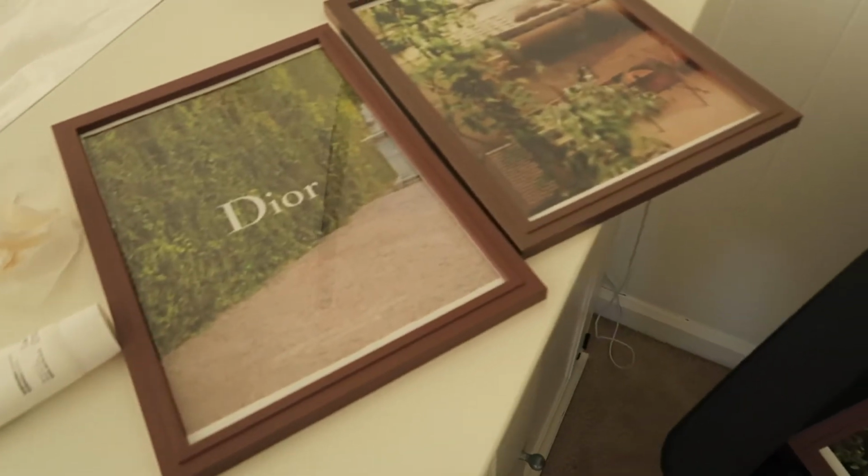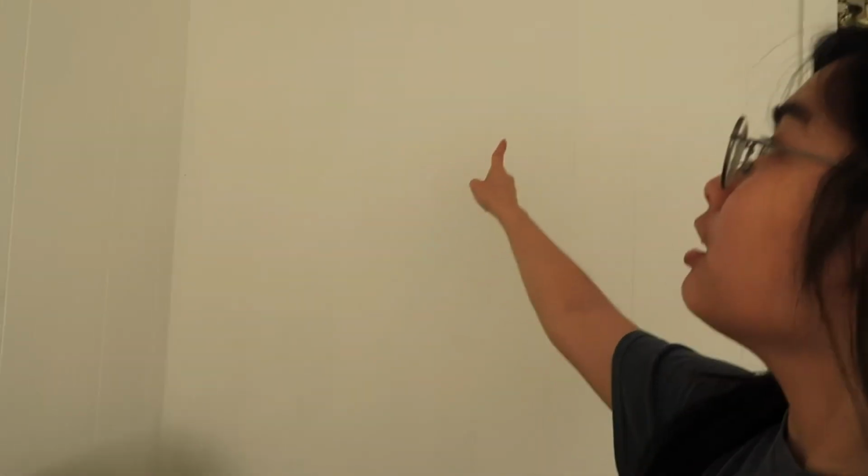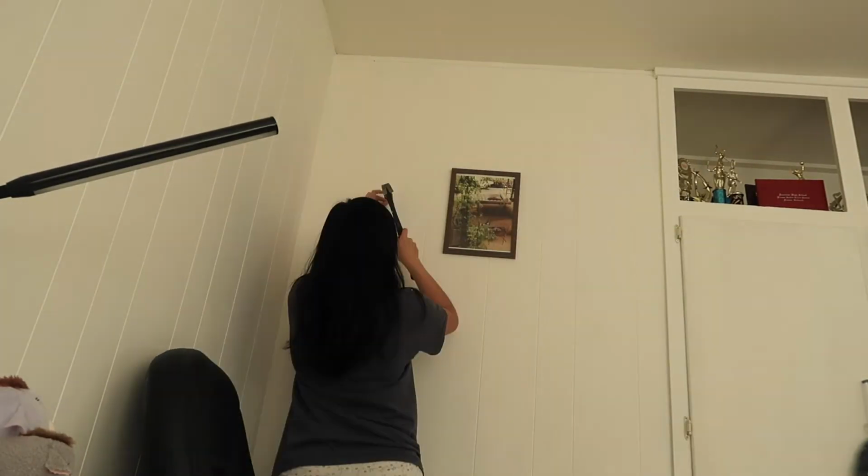So what I'm planning to do with this wall is I'm gonna line up 3 frames that I have here, and I'm gonna put them up on this wall, and I'm gonna line them up like in a diagonal. That is the plan right now. Hopefully it looks good. Okay, so let's hang these up.